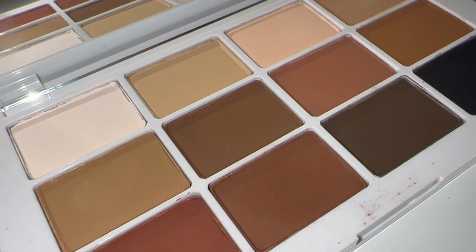I have a full review on this. I think this is definitely my favorite palette from Norvina. I really love it. So pretty. And then I have one more eyeshadow palette for you guys that is a very neutral palette, but I think it's such a great necessity neutral palette, and that is the Makeup by Mario Master Mattes palette.